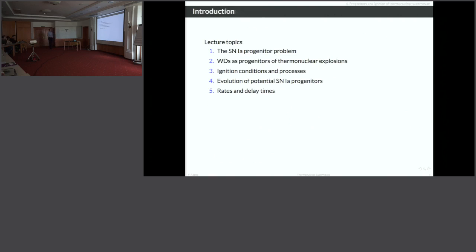All right, so these are the lecture topics I want to cover. The type 1a supernova progenitor problem is something I want to briefly review from a theorist's perspective. Then I will talk about white dwarfs as progenitors of thermonuclear explosions. We will take a look at the ignition conditions and processes. We will then briefly review the evolution of potential type 1a supernova progenitors, and then finally I want to say some words about theoretical predictions of rates and delay times and how they constrain the explosion scenarios.